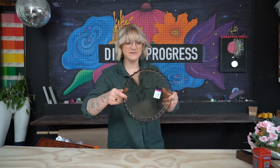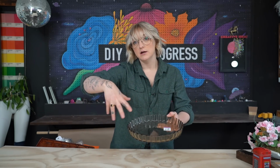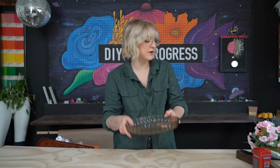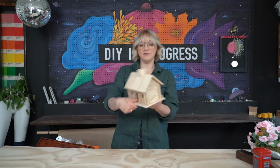Oh, and then I also got this pie tray. This was gonna be really great because I kind of want to do a little pool that the toad can chill in and hang out and cool off, so to speak. So this is gonna be great. I'm gonna sink this into the ground and then fill it with water. It's gonna be great.